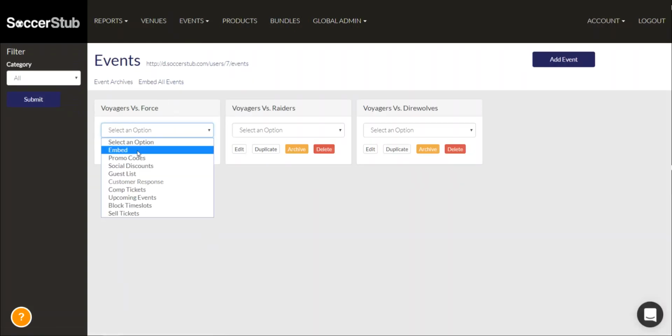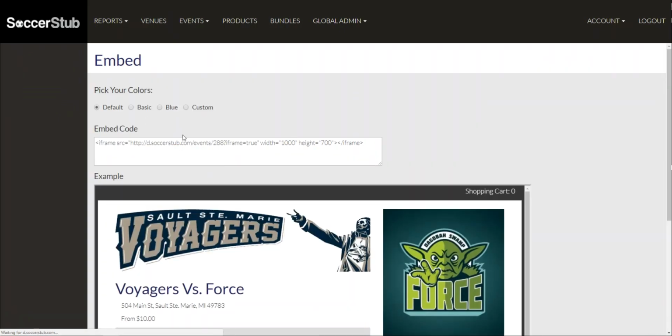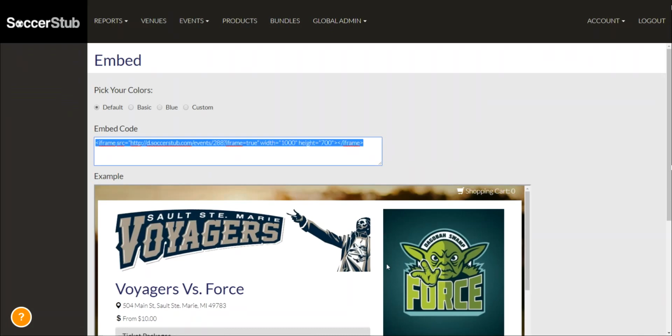Now, if I wanted to embed the event, I could click embed from this event options dropdown, and we can look through. We can say, hey, I want to embed it. Here is my code. It's going to give you back this code and then the sample down here right away. So we can take this code, copy and paste, put it in the HTML on our website, and this embed will be active right away.